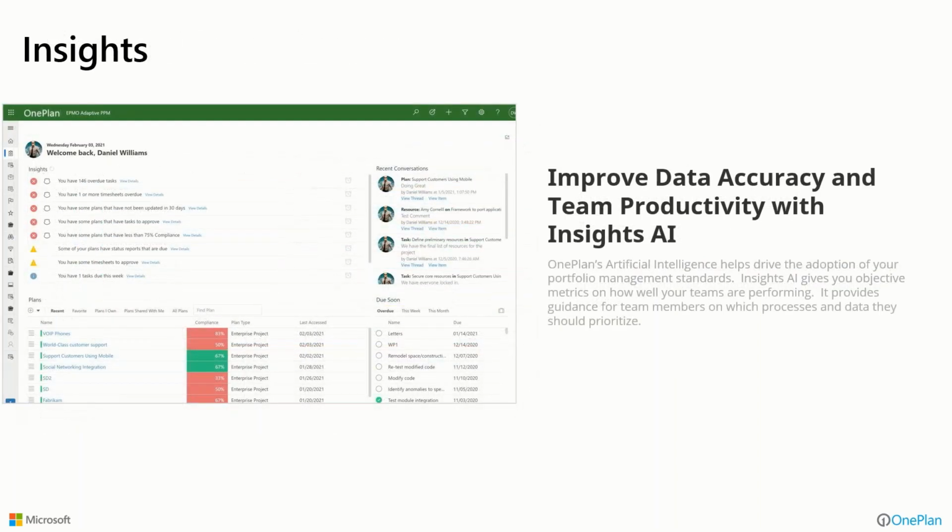And in insights, having a place where team members can go as their entry point into the solution where they can see what requires their attention, what is overdue, what's coming up, what conversations have been had on the tasks and the projects that they're involved in, and easy access to the projects that they're specifically involved in, so they don't have to just navigate through an entire large portfolio to access their projects.